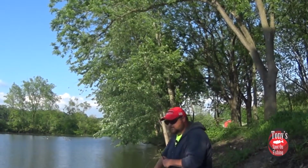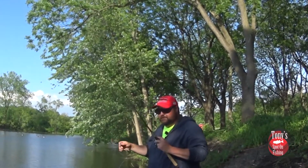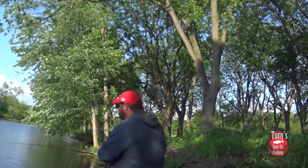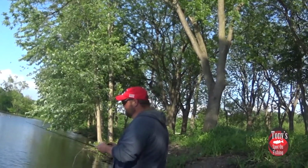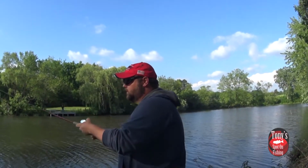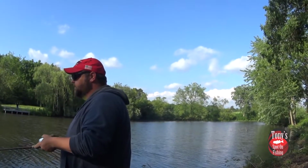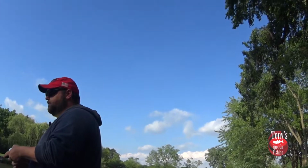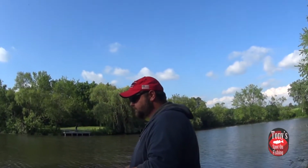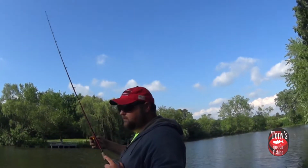So the key is looking for those two kinds of structure coming together: timber and vegetation. Anytime we've had it, that's where we're finding these largemouth. This time of year, there's really no reason to stay put too long in one spot. You may catch one or two fish off an area, off a weed edge, and then you just keep going. We are finding the majority of the fish we've contacted have come from the timber, where the timber and the weeds come together.